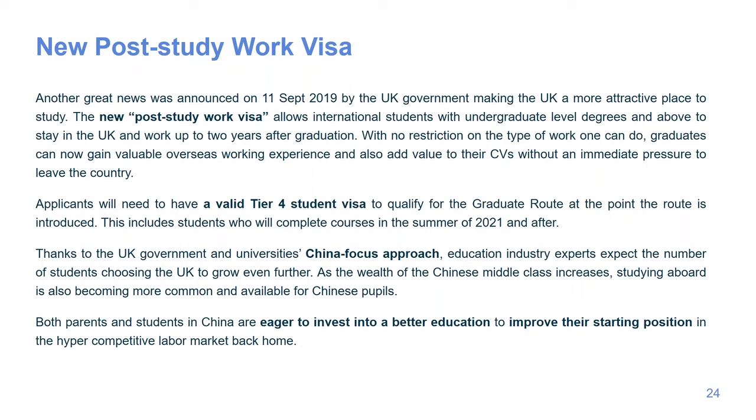Both parents and students in China nowadays are eager to invest into a better education in order to improve their positioning and their starting point in the hyper-competitive labor market back home, which is something that we always need to remember when looking at China.